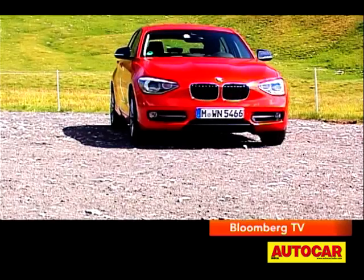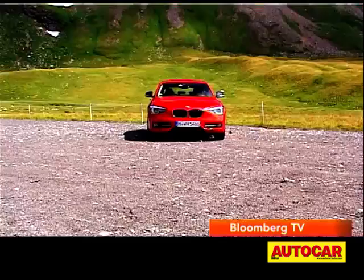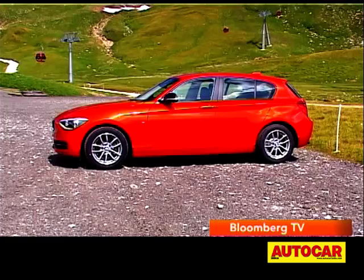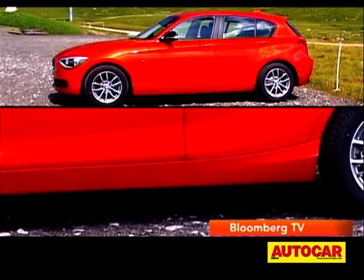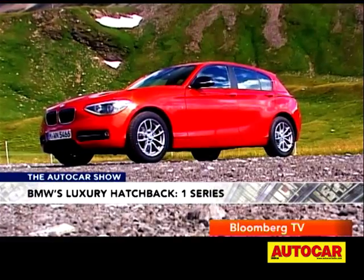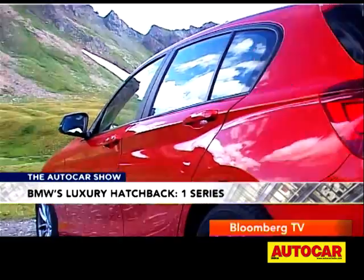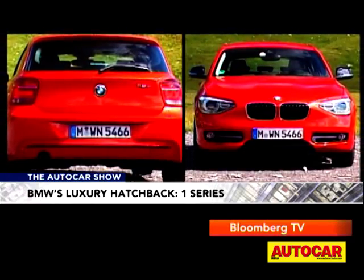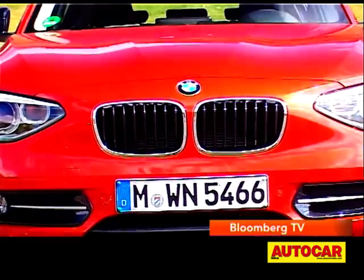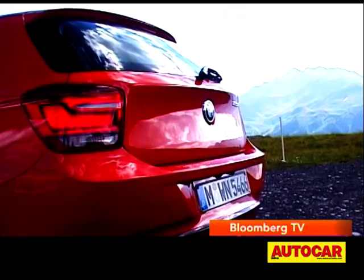First, the basics. The 1 Series is the entry-level car in BMW's range. And in its second generation guise, it is bigger and more mature than its predecessor. Despite that, whether it is length, width or height, the 1 Series is smaller than Volvo's V40 Cross Country. And on most counts, it's smaller than the Mercedes A-Class too. But the sore point for the 1 Series isn't its size, it's the wow factor. It just doesn't seem to have it.